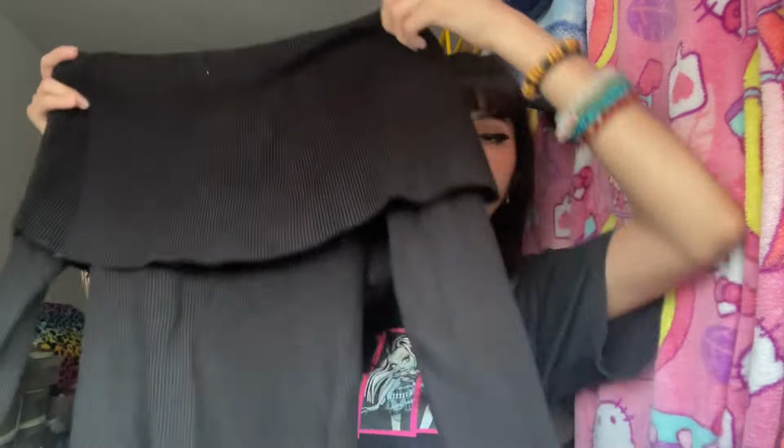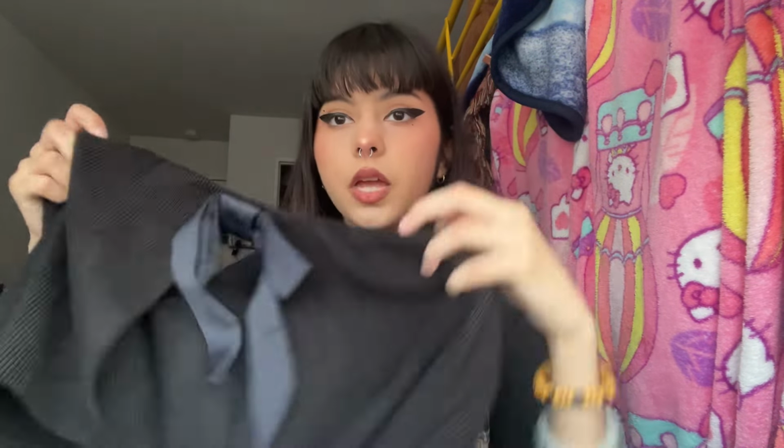Next item I have is this off-the-shoulder sweater. It's just a black, ribbed material. Thick material as well. Off-the-shoulder sweater, and this is the tag. It says White House Black Market, and it's a size extra small.